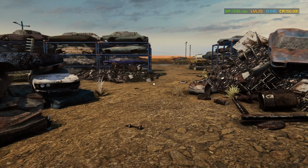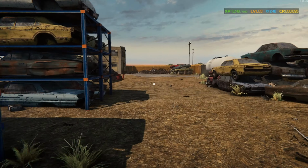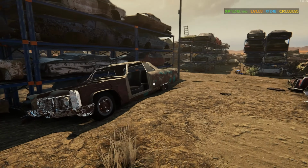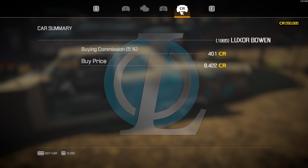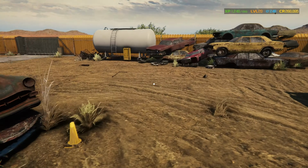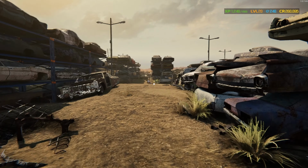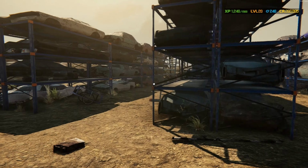Okay, 11. This is like one of the busiest junkyards I've seen. Oh. A Lincoln? What's even better? It's even lower on our thing, but I think we have to go with the Cobra. I mean, I don't know. Last time I went to a junkyard, it wasn't this packed with vehicles.